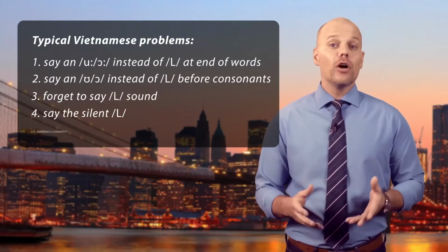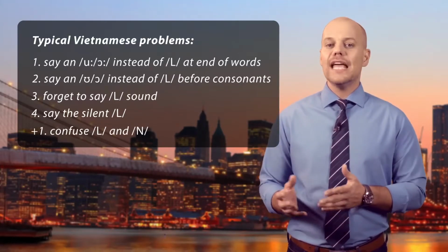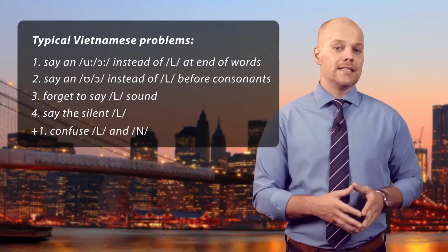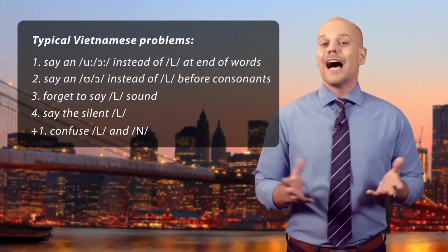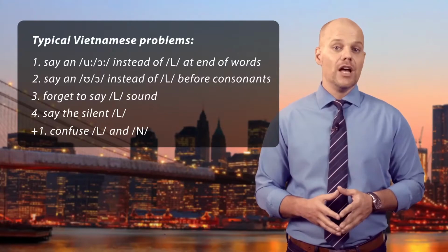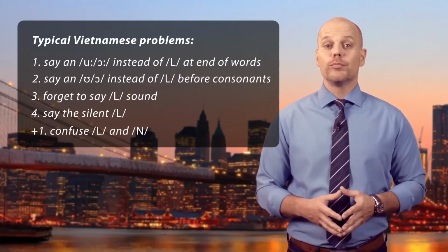Actually, there's also a fifth problem, namely that some people confuse the L sound and the N sound. So they will say "night" instead of "light", and "connect" instead of "collect". However, not many Vietnamese people make this mistake. I would say it's less than 5% of all Vietnamese English speakers, so I don't consider this to be a major problem.